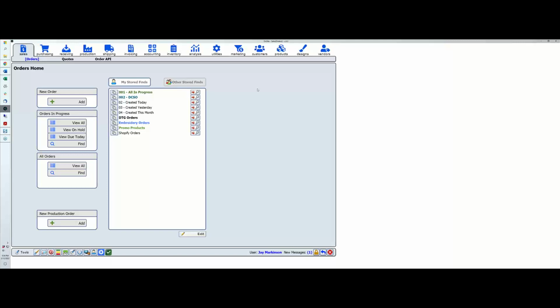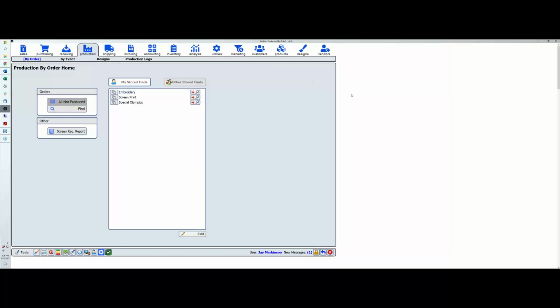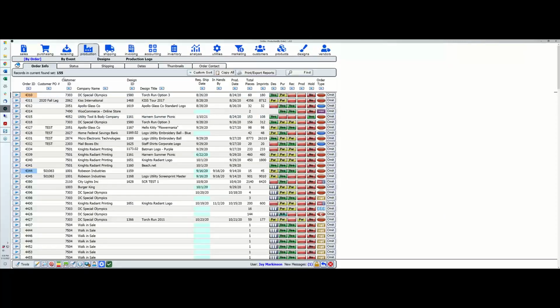All these factors feed into one spot, and it makes the analytics portion of it very simple. So let's look at some common things you run into on a daily basis as an owner or a manager. If I'm an owner and I want to know what jobs we are working on right now, I simply go over to production, go back out to my main menu, and show me everything that hasn't been produced. I have 155 orders we're working on right now.